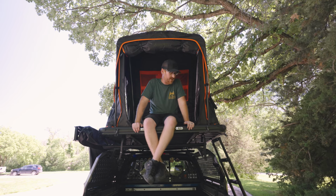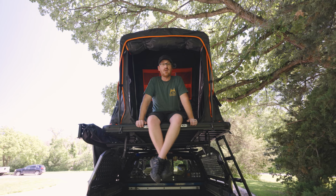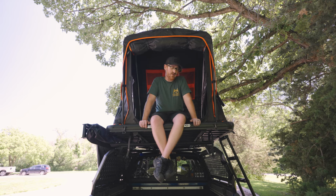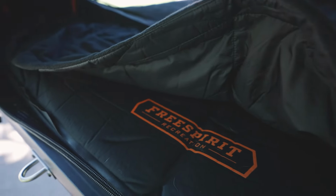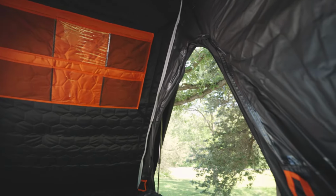So to go into a little more detail on why I picked the tent I did, with the iCamper I had, we bought it, we used it, we loved it, but there were some things I was missing in it, mainly being an air mattress. So when it came time to order the new tent, there were 3 things I was looking for. One was obviously an air mattress. 2, it had lighting built into it, which this one does. And then 3 was the storage in it. This thing has way more storage than my iCamper.